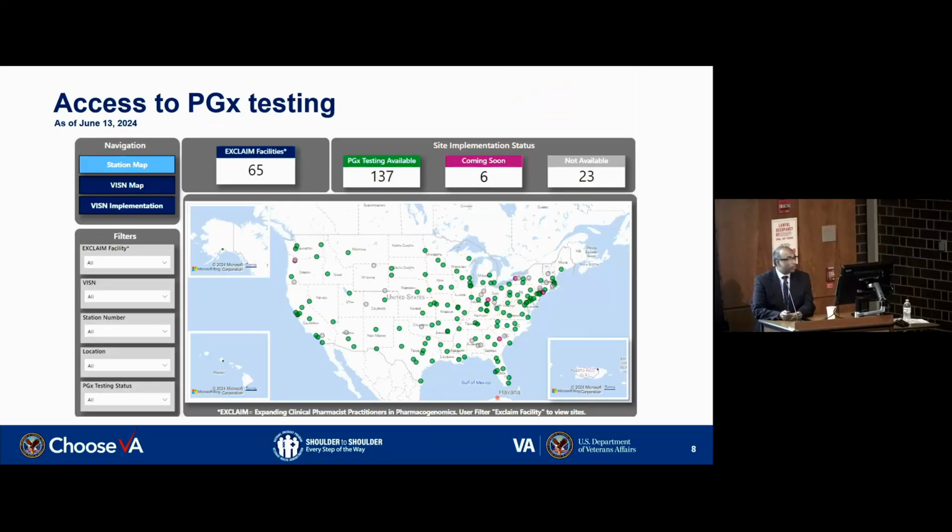This is kind of our current footprint. Like you said, we have about 160-ish healthcare systems across the VA. 137 of them have access to testing through our program. We've got a number that are on deck, and then there's a small number, about 20 or so, that have been somewhat resistant. And so that's the other theme, is that there's lots of variation. The VA is an integrated system. There is some national governance, but most of the decisions are made locally in terms of what to do and how to take care of their patients. And so that's another lesson.